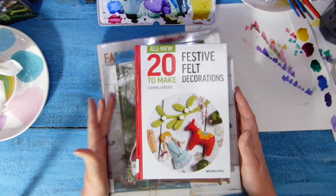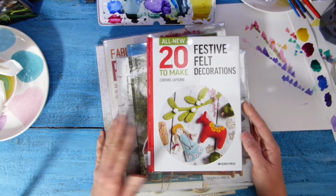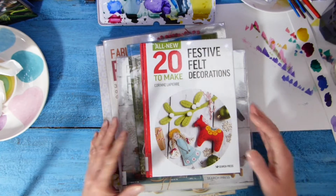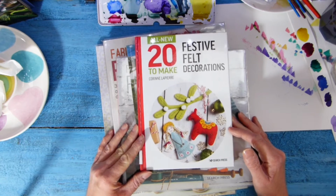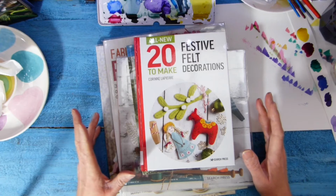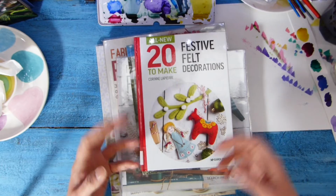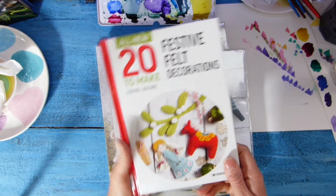And I wanted to show you them just in case you're interested in maybe purchasing them or getting them out yourself so you can see what's in them. And I've been so excited to get these because I really love the aesthetic of these felt makes. I think she comes up with some absolutely lovely ideas. It's very much my sort of thing. They're very simple, but you'll get some really good ideas, and the pictures in them are absolutely super. So I think you'll really like them if you're into this sort of thing as well.